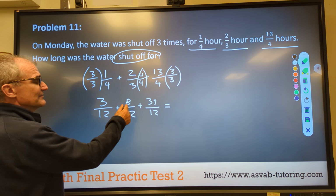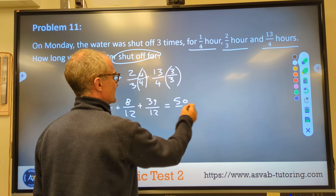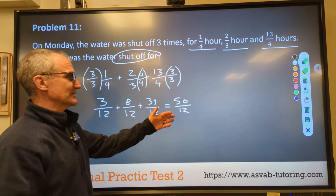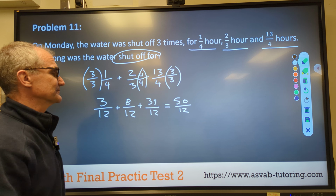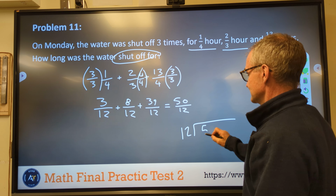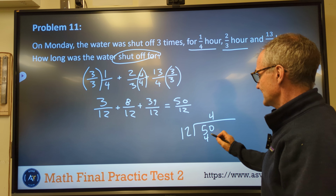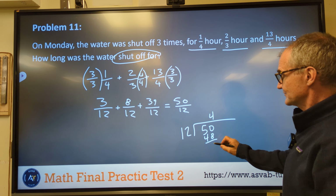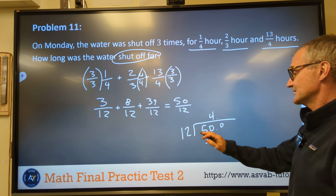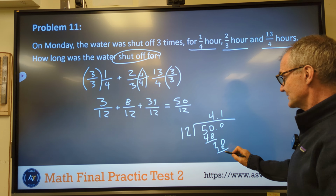3 plus 8, 11. 39 and 11 is 50 over that common denominator of 12. We are talking about time, so it'd be weird to call it 50/12 of an hour. So I'm going to do 12 into 50. 12 goes into 50 4 times. 4 times 12 is 48. 50 minus 48 is 2. Bring down a 0 after a decimal place. 12 goes into 20 1 time. 20 minus 12 is 8.